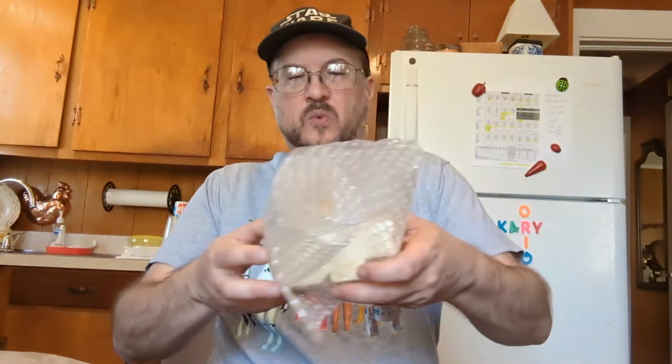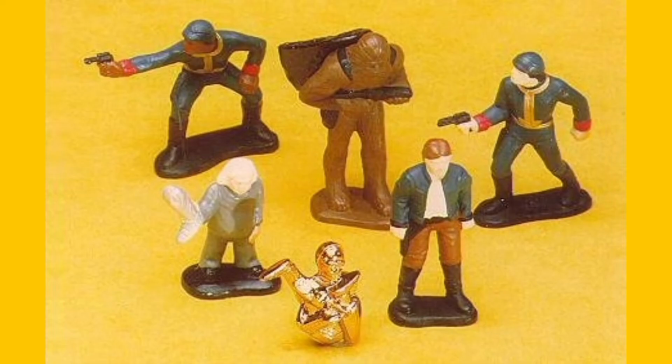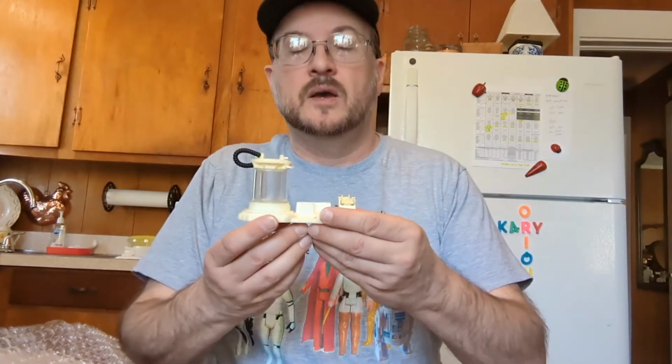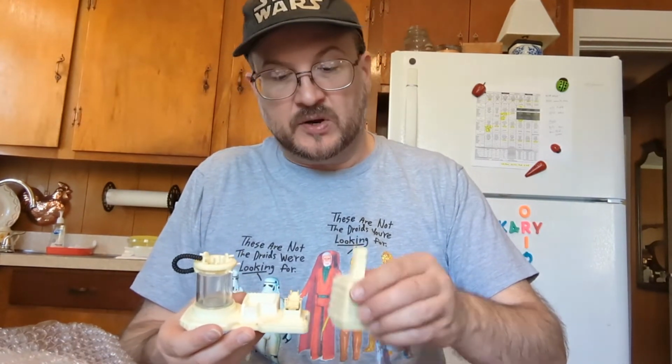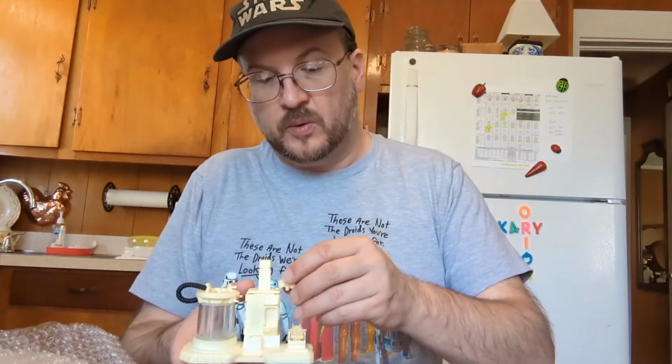Now, before we get into the figures and before we get into the playsets and vehicles, there's also this. There were some planned playsets for the Micro Collection that were never finished, never completed. And this is a fan-made replica of one, which is the Bacta tank. And off the top of my head, I can't think of the person's name who made this. I can reconstruct it on the forums at Rebel Scum if need be.